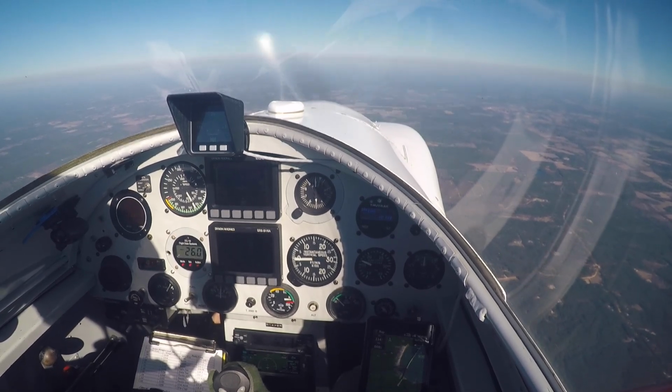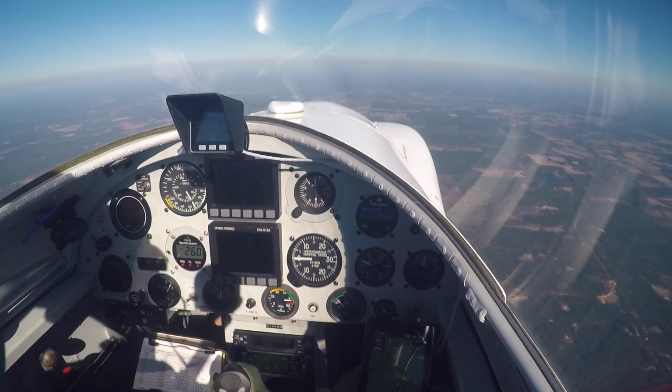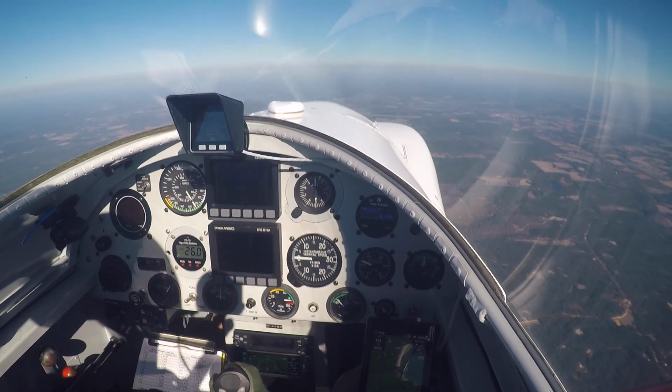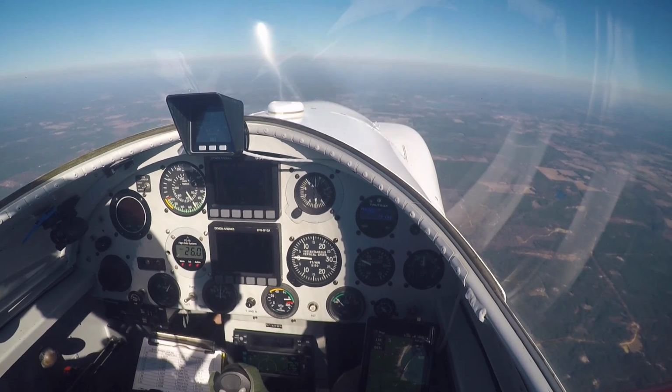Let it stabilize. Not a rush. All right, manifold pressure stabilizing at 16.5. RPM stabilizing at 1900. Airspeed stabilizing at about 118.